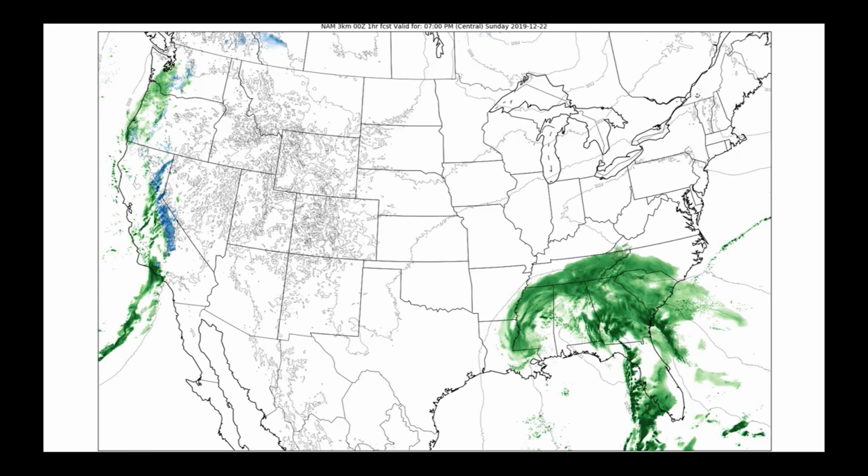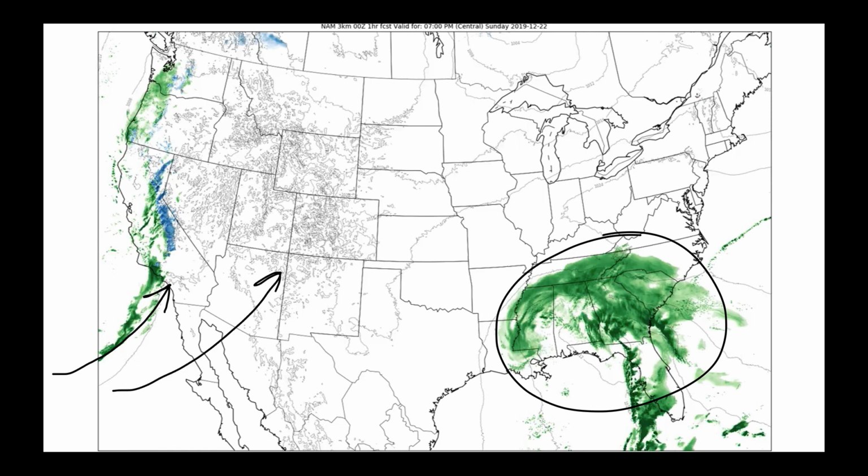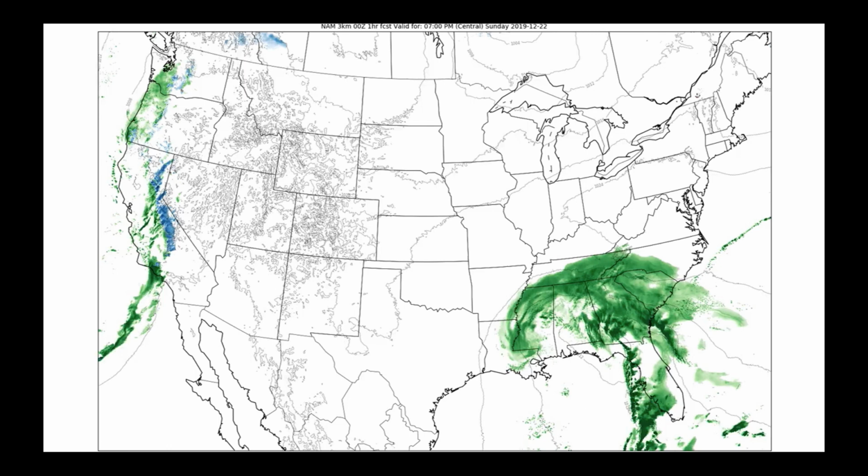With that rapid recap out of the way, let's look at the details. Now, over the next 48 to 60 hours, we're going to watch two things. First is this system taking aim primarily on South Carolina. Secondly, watch the stream of moisture coming into the LA basin and then eventually working its way into the Four Corner states.